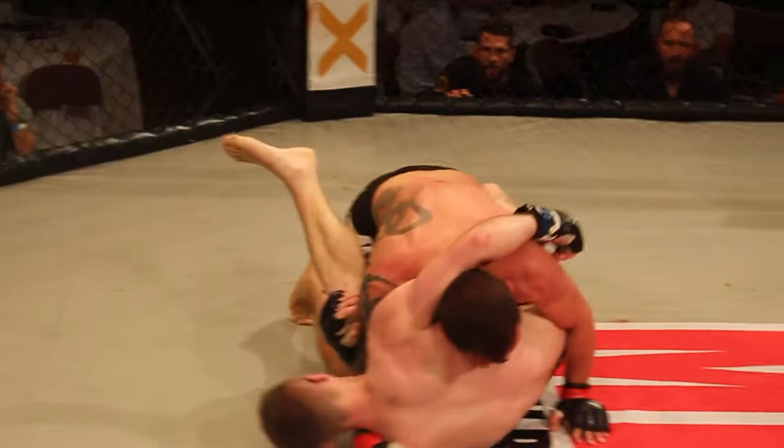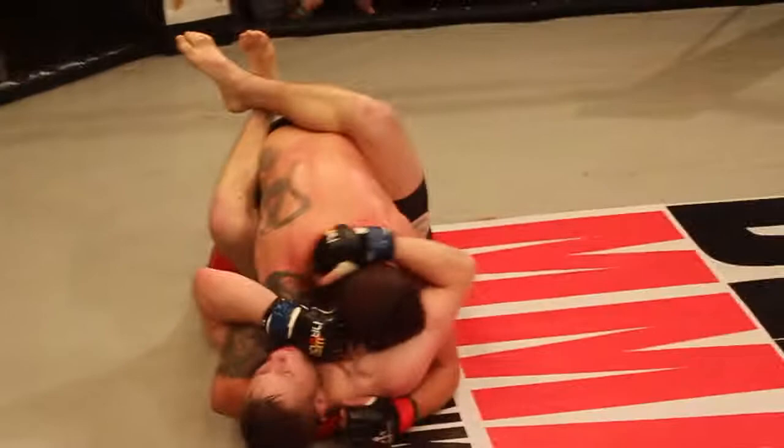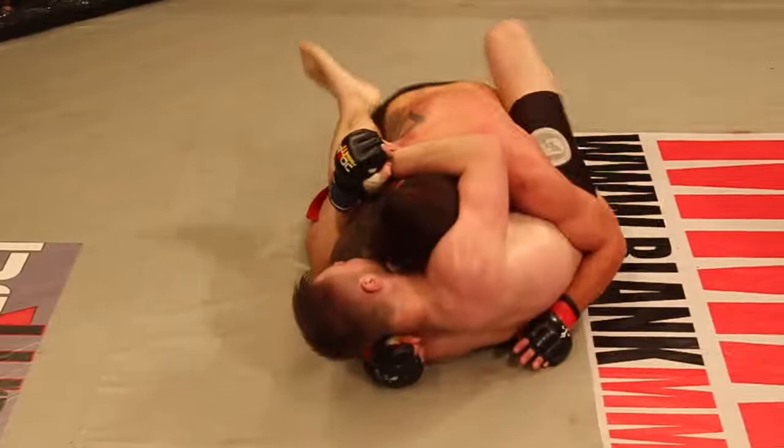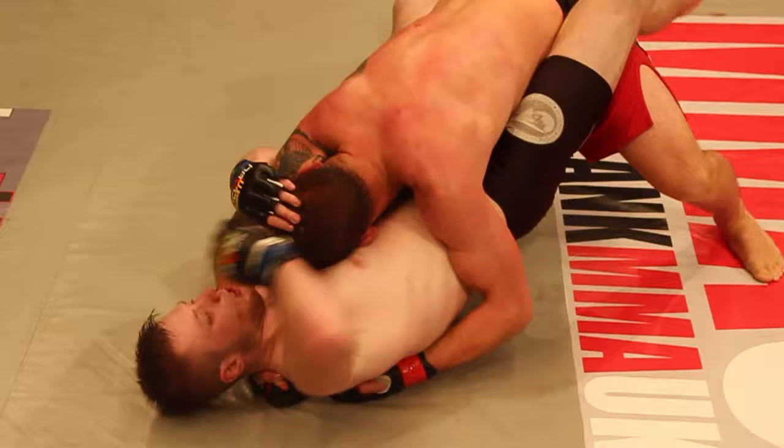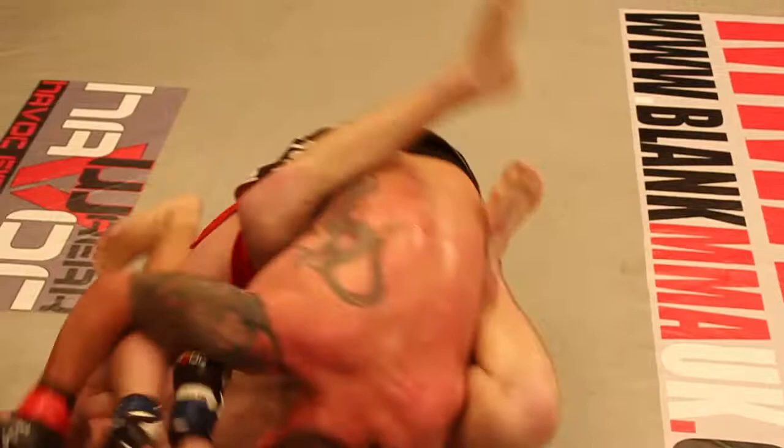Shane sticking to his man like glue. Shane in the full guard, needs to posture up and land some bombs. Arguably two rounds down on the scorecard. Shane really needs to get a bit active now. He needs to win this, at the very least, win this round.